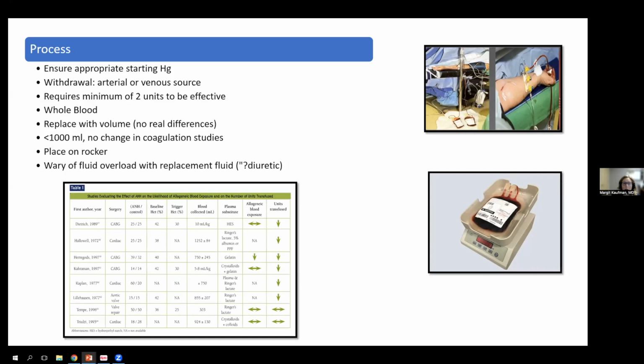And at the end, especially if there's ongoing renal dysfunction and things like that, you do have to be wary of fluid overload with the replacement and think about the use of diuretics afterwards. The bottom line here is multiple studies showing decreased exposure to allogeneic blood from using ANH. And this is standard for us in our open heart cases and our larger cases, such as liver resections or large spine cases.